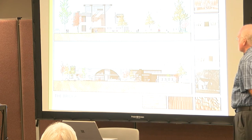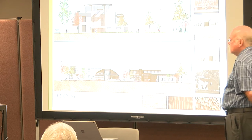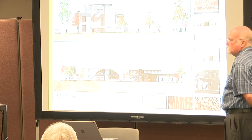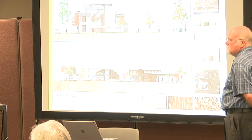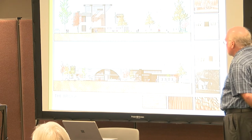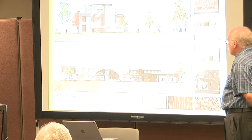And then the main entry to the library would be off the parking lot here with meeting rooms on this side. So that canopy is cantilevered out? This cantilevers out about 12 feet. So the archway comes out. So it's almost halfway down in the arc? Yes. The floor is about right.